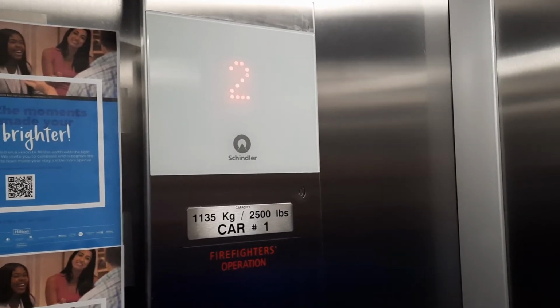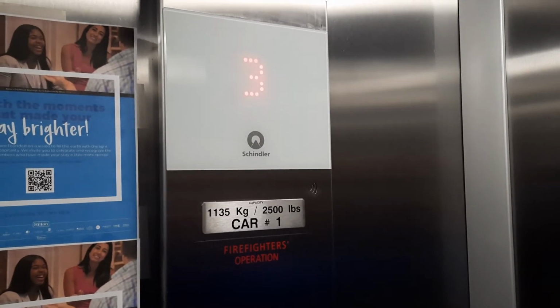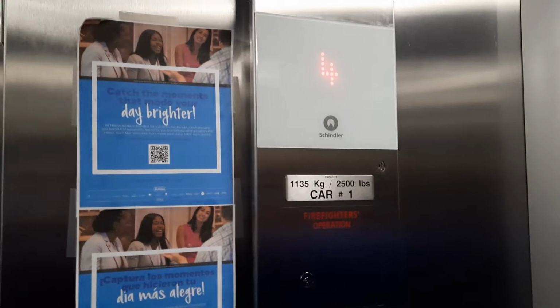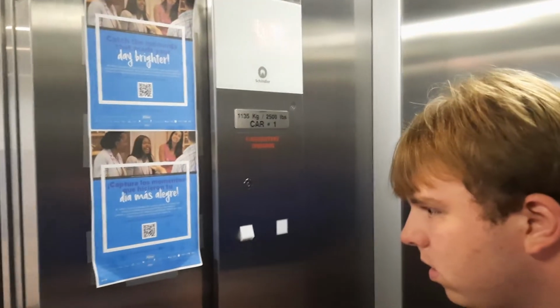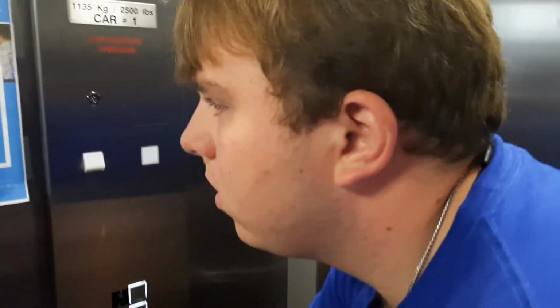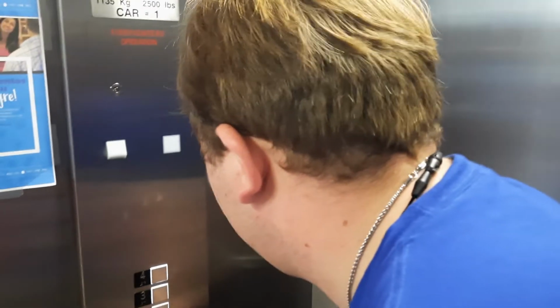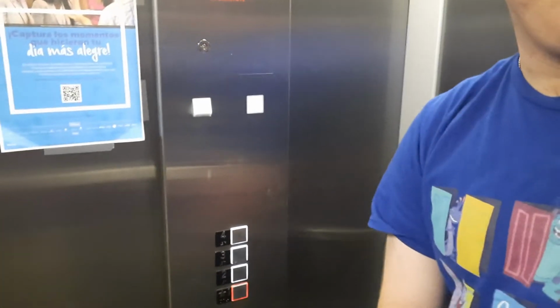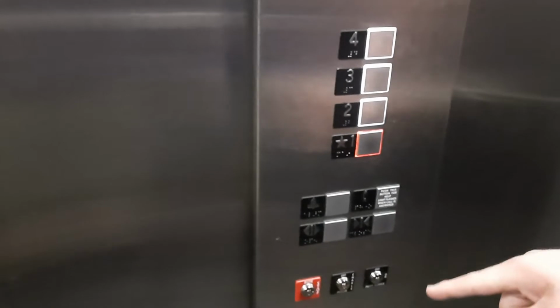This is car one. This is 2,500 pound capacity. Going down? We'll get the door. And we'll get our cab view, but we'll have to be extra cautious. Okay, we got a nice elevator. There's your indicator, your fixtures. There is a phone. You have an alarm bell. Of course, you have your door.